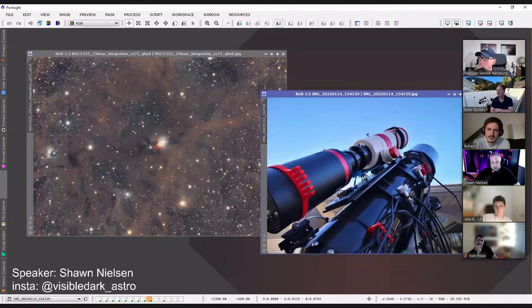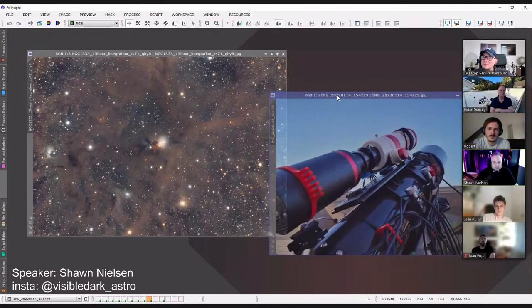So I used the William Optics 71 millimeter for this, but it was not this camera. When I took this image, it was a QHY8L, if I'm not mistaken, was the camera that I used. Was it the L or not, or was it just the 8? I can't remember, but it was an older one from back in the day, and it did a really nice job, and I really enjoy this image. I think it turned out well, considering the equipment wasn't the most fancy equipment out there.